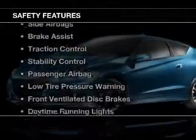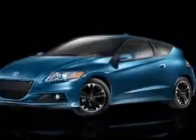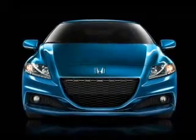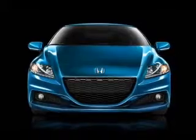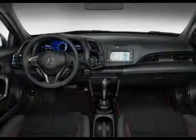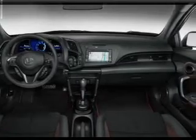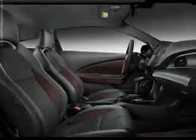Safety was made a priority with these features: a backup camera, curtain head airbags, side airbags, brake assist, traction control, stability control, a passenger airbag, low tire pressure warning, front ventilated disc brakes, daytime running lights. Great quality at a great price.